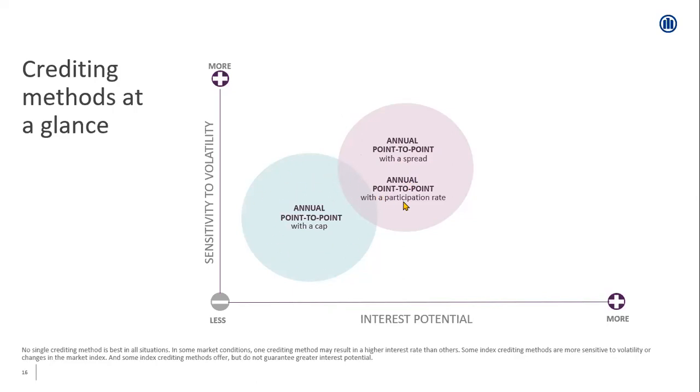Now, with the annual point to point with a cap, could you still get 0 there? Yes. If the index did 0%, then you get 0%. Participation rate means how much you're going to participate in the interest credit. If you're participating 50% and it does 10%, you're only going to get 5. Sometimes the participation rate is over 100%. If it was 125% and it did 10%, you're now doing 12.5%.